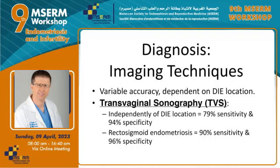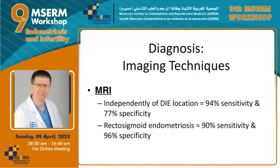When we are assisted by transvaginal sonography, studies show that independently of deep endometriosis location, sensitivity reaches almost 80% and specificity 94%. And in case of rectosigmoid endometriosis, the accuracy rate is better. If we look at the MRI, again, independently of DIE location, the sensitivity is 94% and specificity 77%. Also in this case, when it comes to rectosigmoid nodule, both sensitivity and specificity are high.